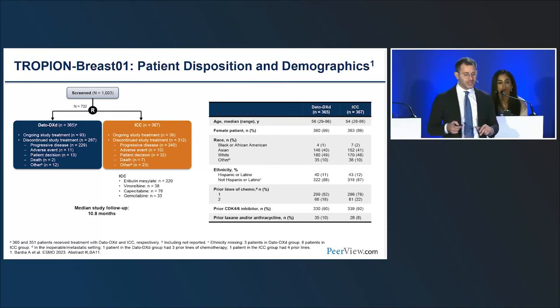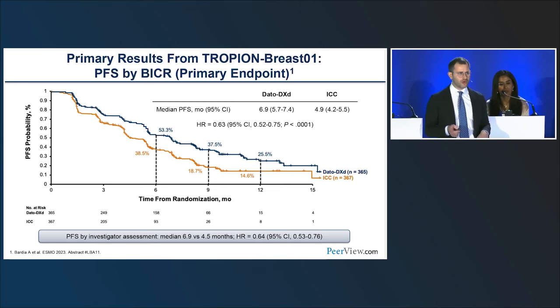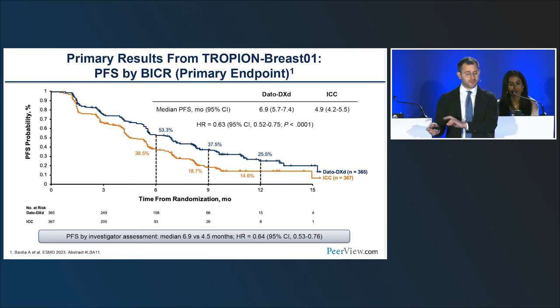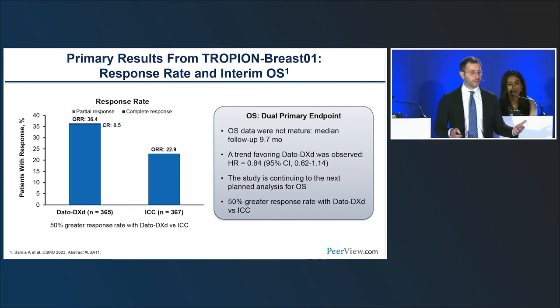And what we can see is that most of the patients have received one prior line of chemotherapy. That was the median. There were some patients with two prior lines, and 90% of the patients received prior CDK4/6 inhibitors. In this population, there was a significant advantage in progression-free survival with datopotamab deruxtecan compared to physician choice of chemotherapy. You can see that the progression-free survival was 4.9 months with chemotherapy, 6.9 months with datopotamab deruxtecan, and the curves diverged very early, and the hazard ratio was 0.63. Response rate also was in favor of datopotamab deruxtecan. It moved from 22% with chemo up to 36% with Dato-DXd.